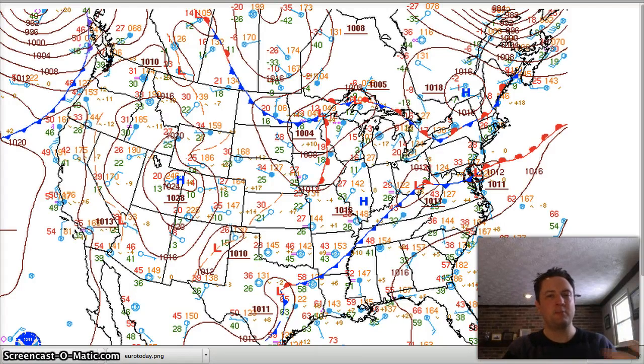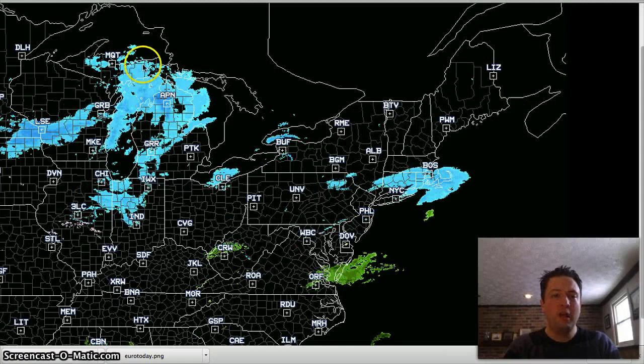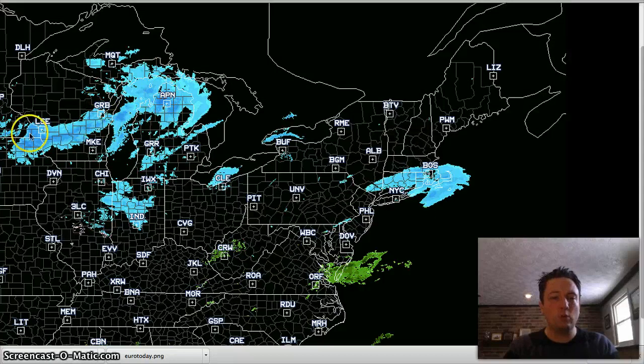Tonight's is the last in this parade of clippers, and tonight's is also the weakest of the 3 systems, so I'd be surprised if anyone sees 2.5 or 3 inches tonight. Most of us will see 1 inch or so worth of snow coming out of this area of low pressure right here. And that area of low pressure is currently producing snow out across Michigan, heading back towards Wisconsin.